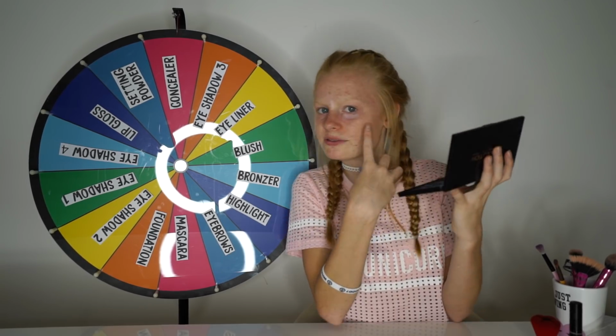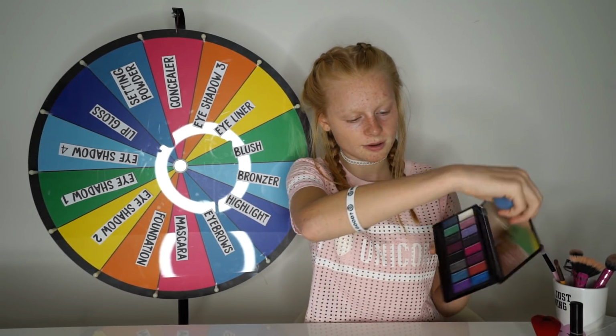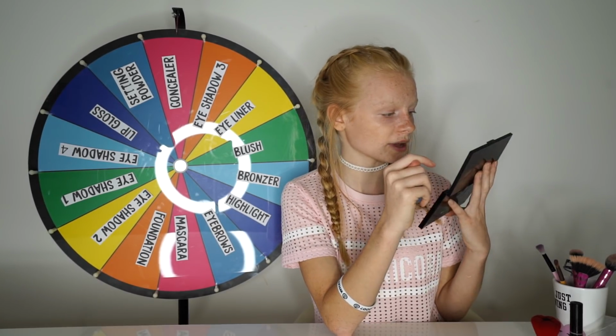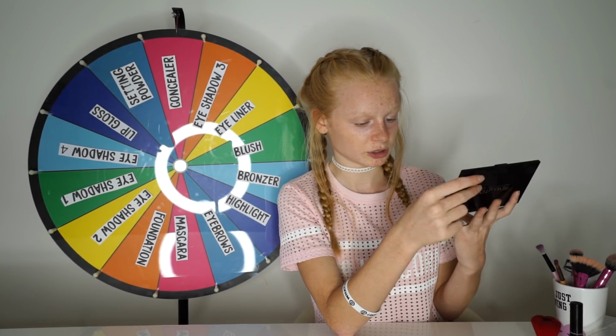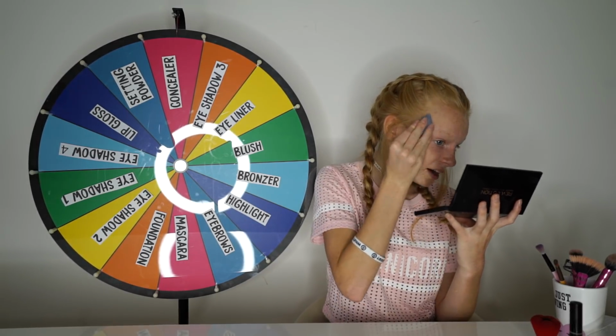I don't know what happened here. For some reason, I've got some blue. Maybe when I was using this palette, for the pink, for my bronzer, I've accidentally dipped my brush into the blue. Okay, that's probably made this look even worse.